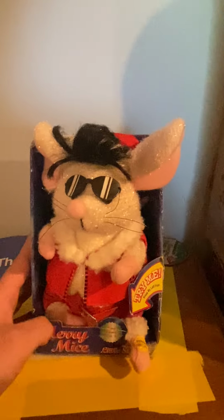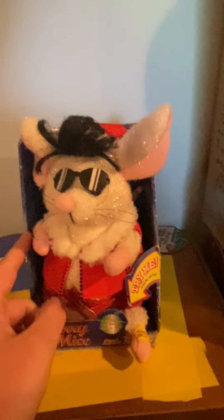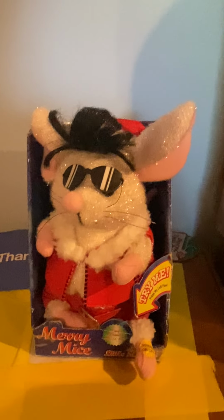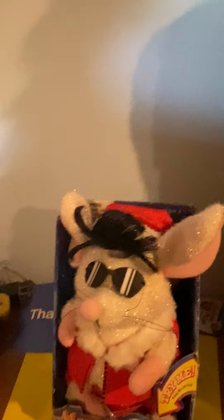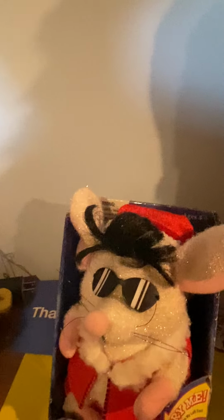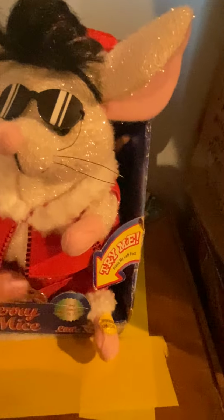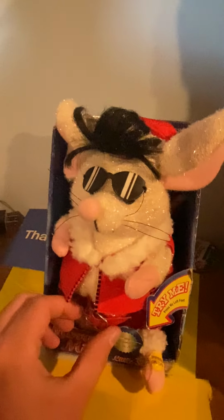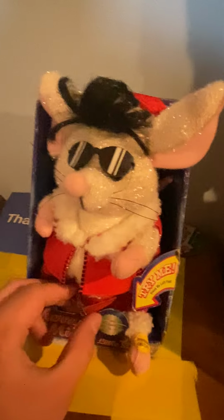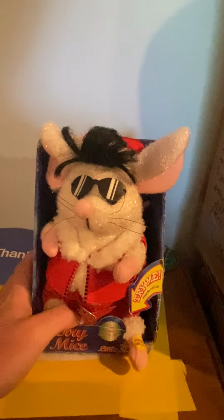I got this brand new in the box a couple years ago off eBay for about $25. I had never seen it with the box before, and it's pretty hard to find Merry Mice with this kind of 2003 style box. Since it was brand new, and I'm a fan of the Beach Boys, Little Saint Nick, that kind of thing, I decided to get it. So yeah, don't regret buying it. It's a nice item.